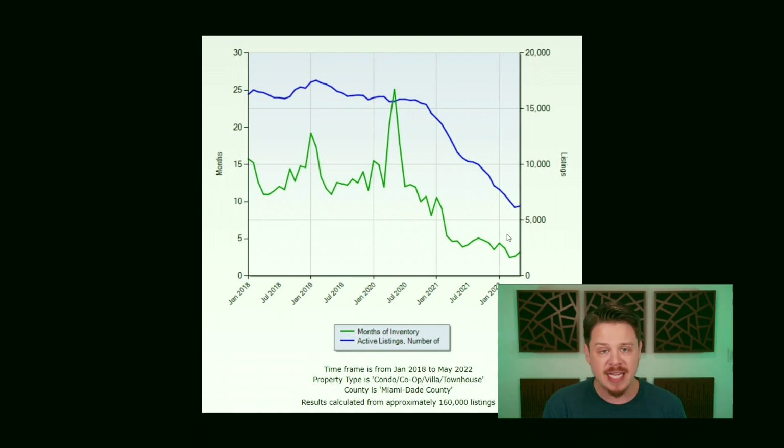So we're looking at the same thing, months of inventory versus the active number of listings, except we're only looking at condos instead of single family homes and condos and townhomes together. So this is condos, townhomes, villas, all right? And co-ops, which is just a different structure of a condo essentially.